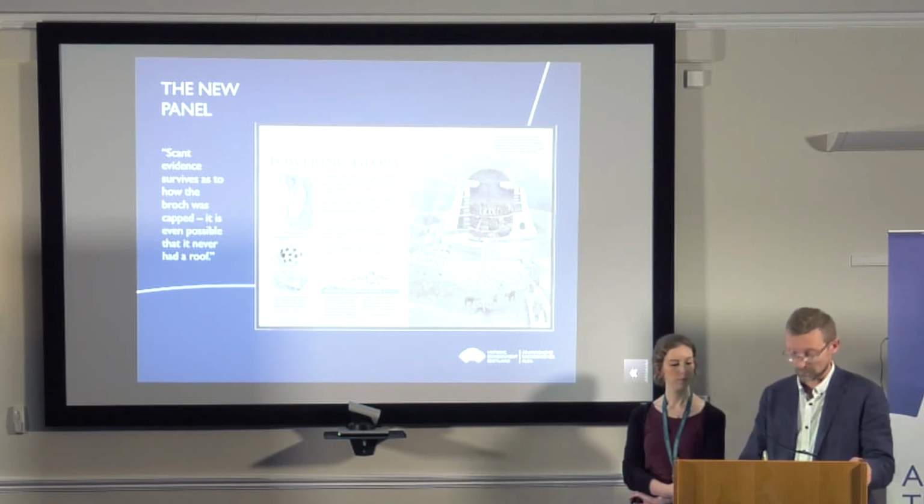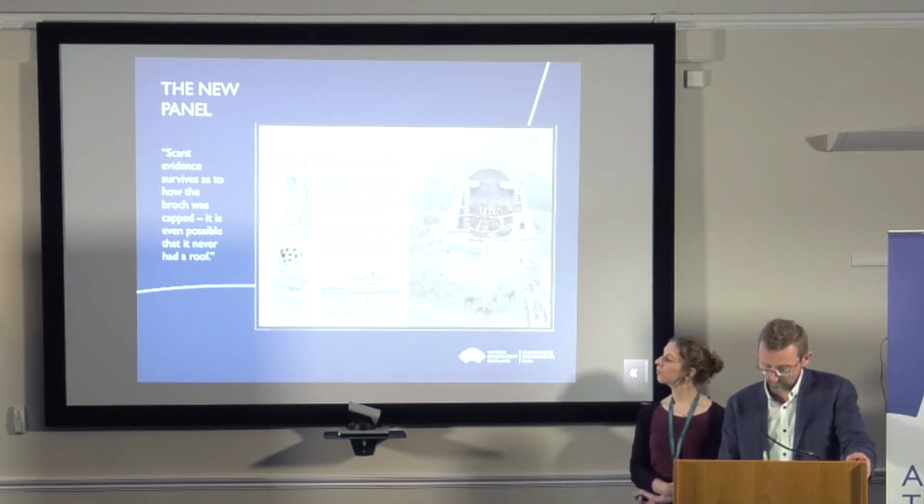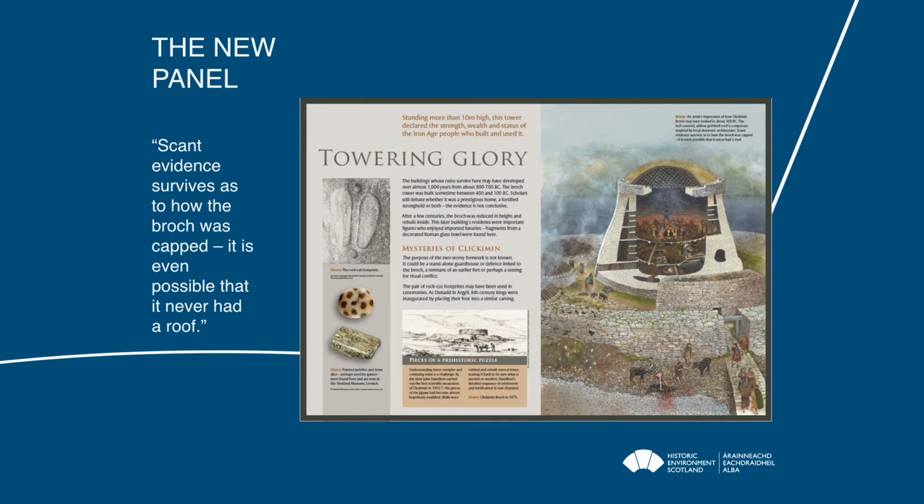That illustration now dominates the panel that we installed on site 11 months ago. We cover all sorts of stories in the panel, within our 250 words. The forework, the rock-cut footprints, we haven't mentioned them, painted pebbles, bone dice found on the site, and the challenges of understanding the site.